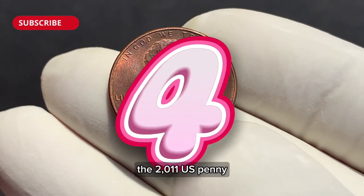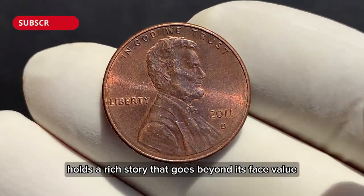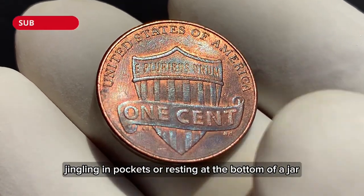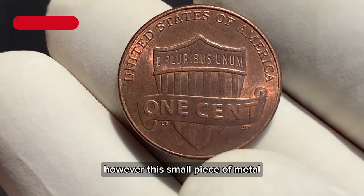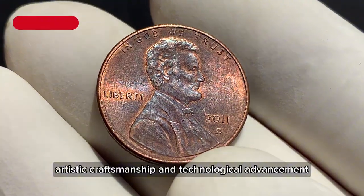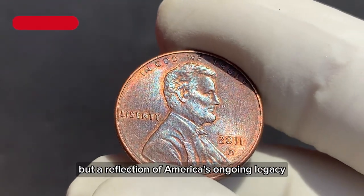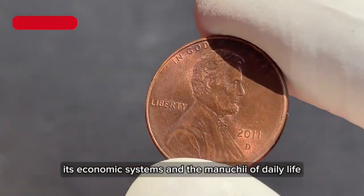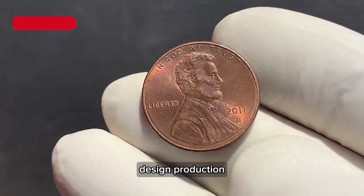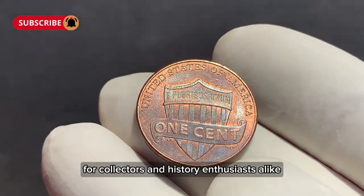The 2011 US penny, like every other year of the Lincoln Cent series, holds a rich story that goes beyond its face value. At first glance, it might seem like just another coin jingling in pockets or resting at the bottom of a jar. However, this small piece of metal encapsulates over a century of history, artistic craftsmanship, and technological advancement. The 2011 penny is not just a simple token of currency but a reflection of America's ongoing legacy, its economic systems, and the minutiae of daily life. Let's delve into the layers of meaning, design, production, and cultural significance that make the 2011 penny an object of fascination for collectors and history enthusiasts alike.